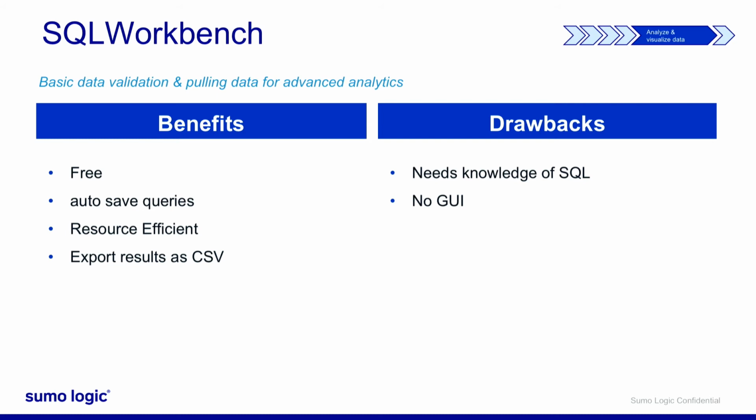The only drawback of this, I would say, is you need to know SQL. I don't know if it's a drawback or not, but more business-centric users within an organization who don't know how to use SQL might have trouble, and it doesn't have a UI.